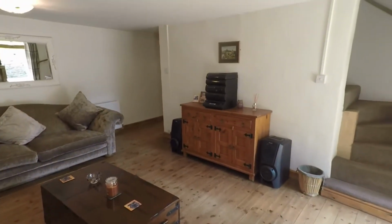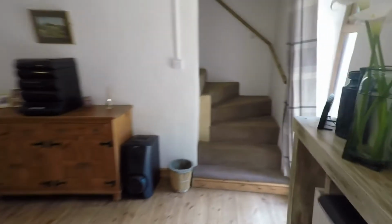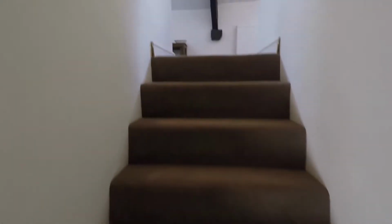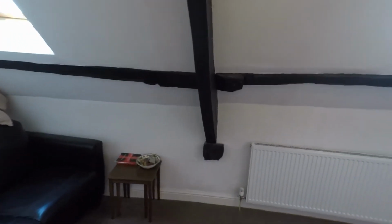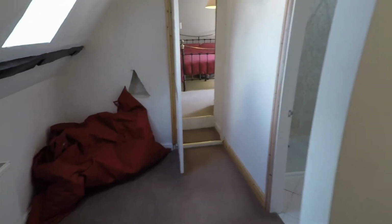So leading from here then, we'll come back inside to the lounge. I'll take you then up the stairs to see the bedrooms and the bathroom. So as you can see, then we have the authentic rafters coming through. Just give it that cozy bar vibe. We come to a large landing space up here.